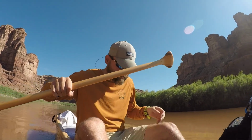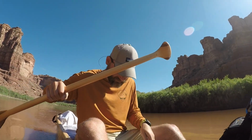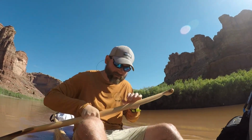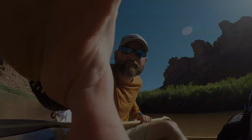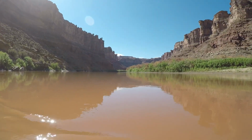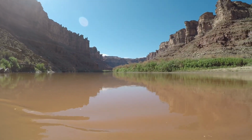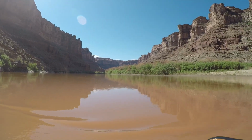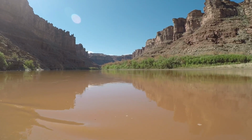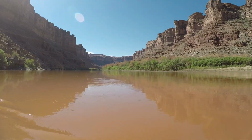I will check in later on. Sorry, there was a biting fly trying to get to me. All right, check in later. Still making our way through Stillwater Canyon, down to the Confluence. Canyonlands National Park. Day 9, Green River.